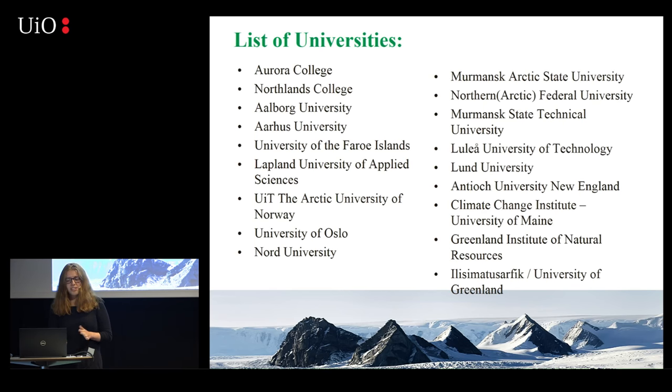So you may see here the list of universities. Of course, it's not all universities, only part of them, which are actually members of this organization. You may see here universities from Russia, Norway, Finland, Denmark, Greenland, and all over the world. And this is only a tiny list of them. So you may see that the cooperation in education in the Arctic is huge, and exchange programs and mobilities among students and research programs are actually happening, and that is very good.